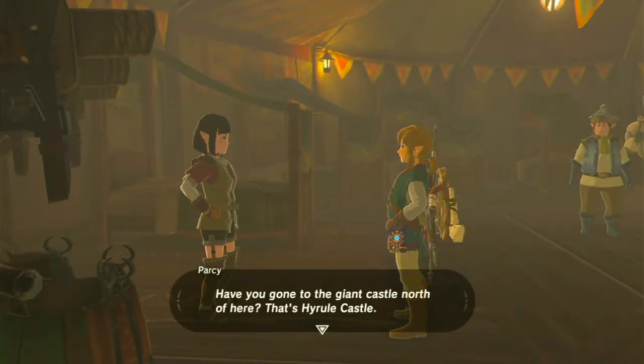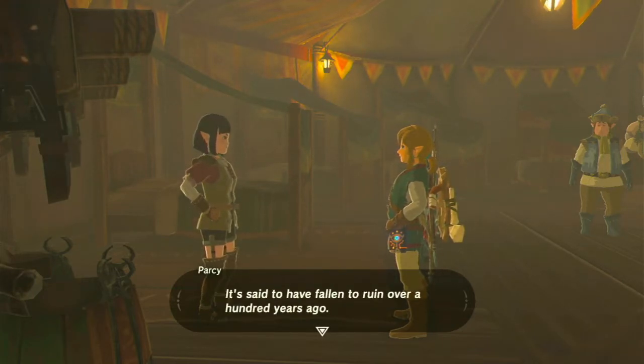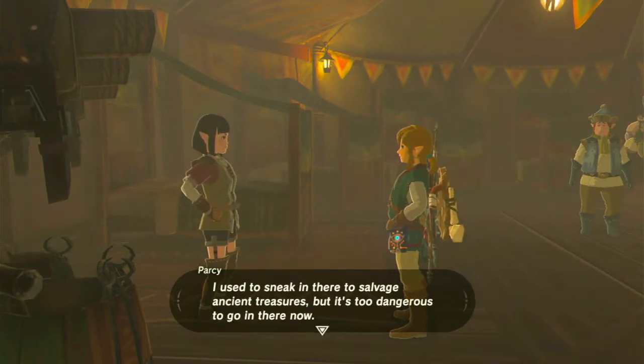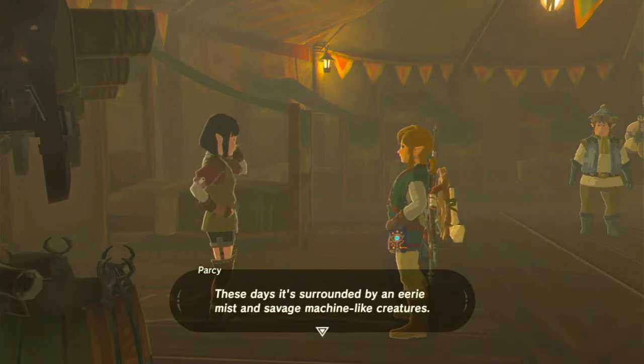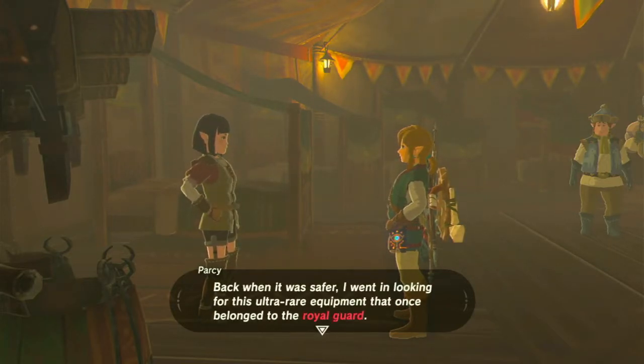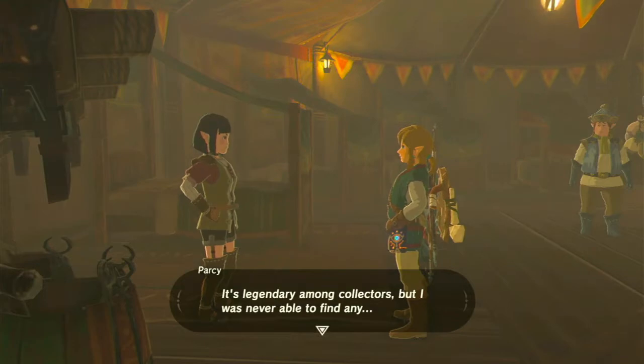Parsi. Have you gone to the giant castle north of here? That's Hyrule Castle. It's said to have fallen to ruin over 100 years ago. I used to sneak in there to salvage ancient treasures, but it's too dangerous to go in there now. These days it's surrounded by an eerie mist and savage machine-like creatures. Back when it was safer, I went looking for this ultra-rare equipment that once belonged to the Royal Guard. It's legendary among collectors, but I was never able to find any.